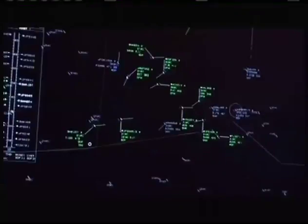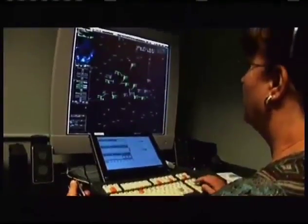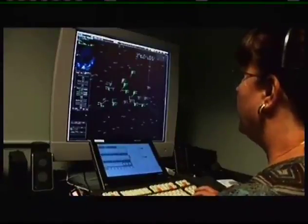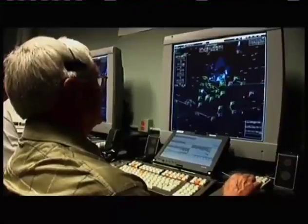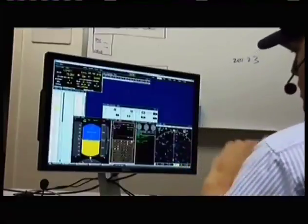So this is, again, a little bit of an enhancement on today's displays. We have some color-coded data blocks, and again, the timeline on the left. But what the controllers are doing here, this is our Too Wild simulation, they have some aircraft that were capable of self-spacing and some aircraft that were not. And they were working a problem that integrated the self-spacing and the non-self-spacing aircraft into a single arrival stream using this timeline for coordination.